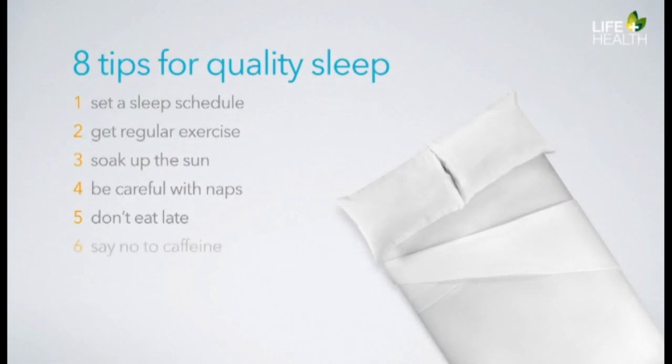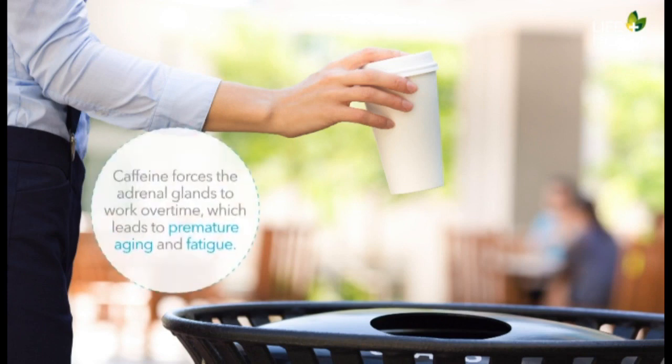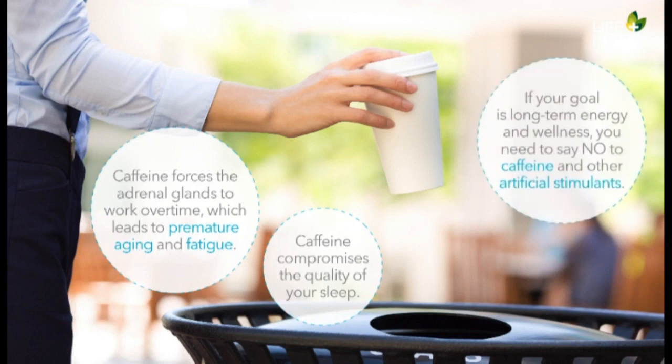Sixth, say no to caffeine. Many people depend on caffeine to get through the day. Caffeine may work in the short term, but it's like living on credit. Caffeine forces the adrenal glands to work overtime, which leads to premature aging and fatigue. It also compromises the quality of your sleep. If your goal is long-term energy and wellness, you need to say no to caffeine and other artificial stimulants.